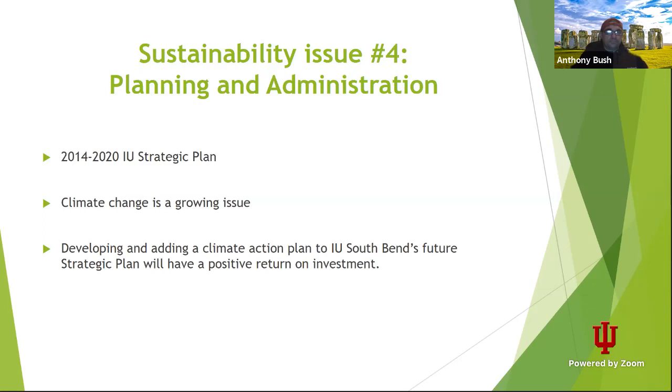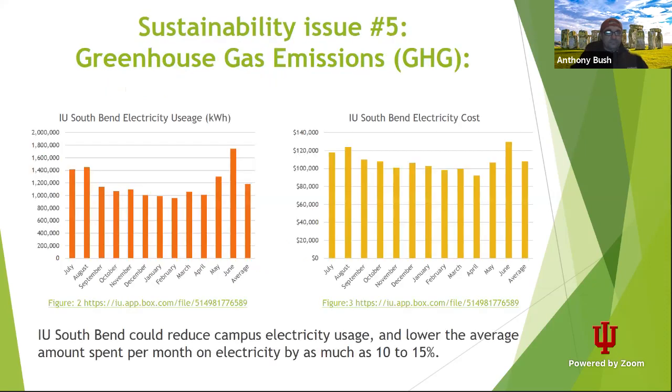It would also be beneficial if IU South Bend added climate action plan goals to the upcoming strategic plan and aligned those goals with the City of South Bend's climate action plan goals. The return on investment would be better assessed as the action plan was developed. However, given our current global issue of climate change caused by human actions having a negative economic, social, and environmental impact on our local community, developing and adding a climate action plan to IU South Bend's future strategic plan will have a positive return on investment.